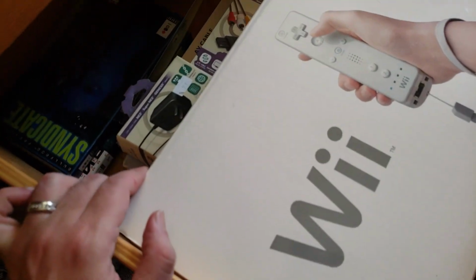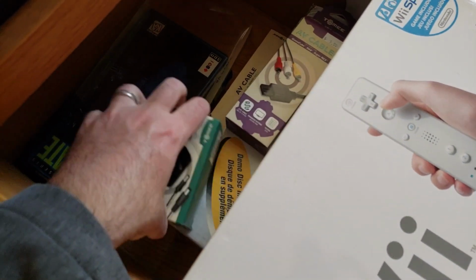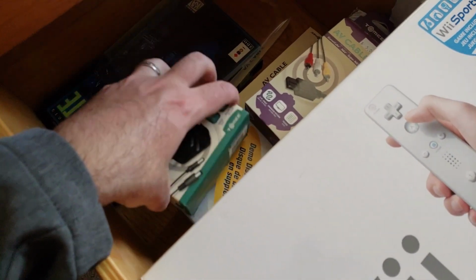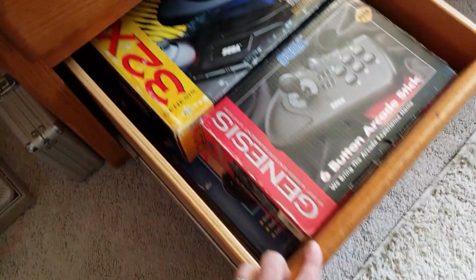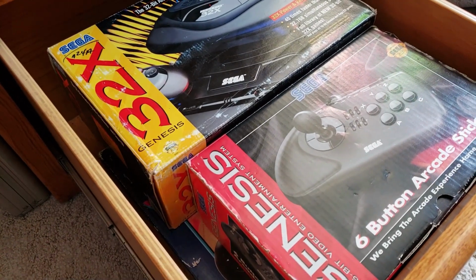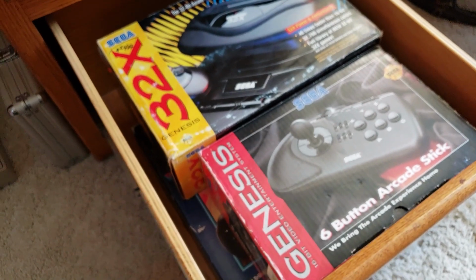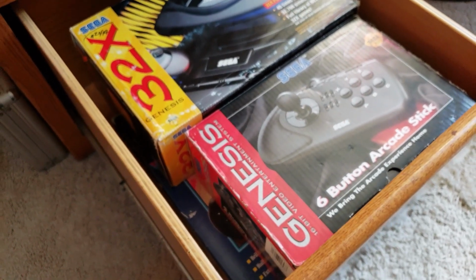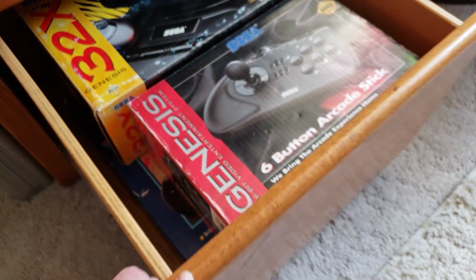And then I have some of my boxed stuff in here. What do we got here? We got my Wii, some of the boxed 3DO games, some accessory stuff, my boxed PlayStation, some AV cables, some box protectors and things like that. And then here I have some of my boxed Sega stuff. I got my arcade stick, my 32X, my core console, Model 1 Genesis down there. I think back there is an AV cable for the Genesis. This is a pretty cool little drawer because I love anything Sega and have these boxed consoles and controllers. Super cool.